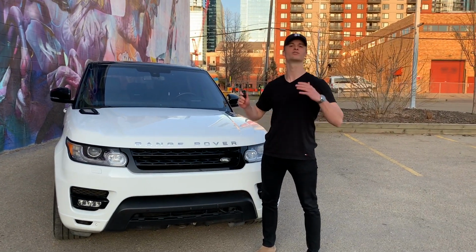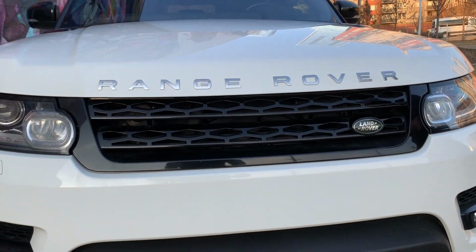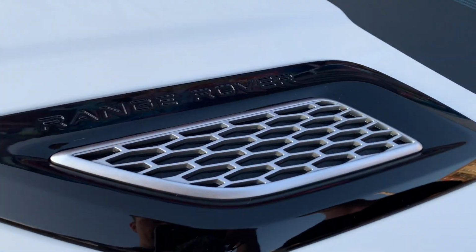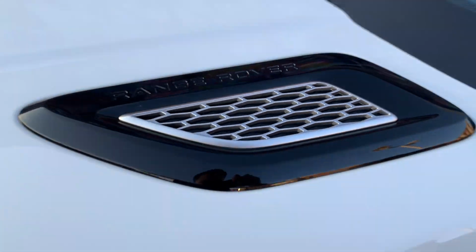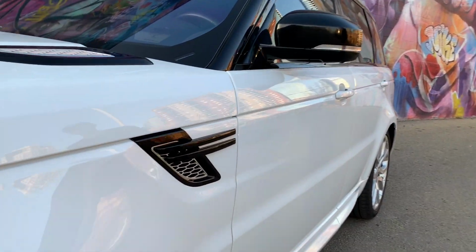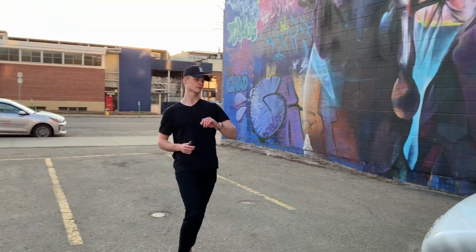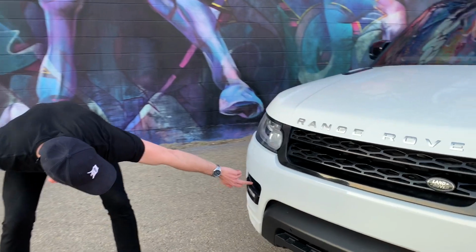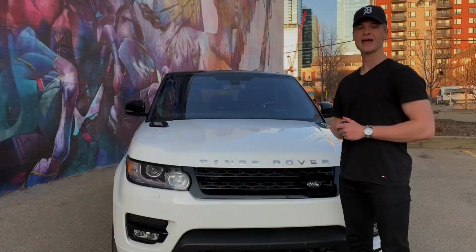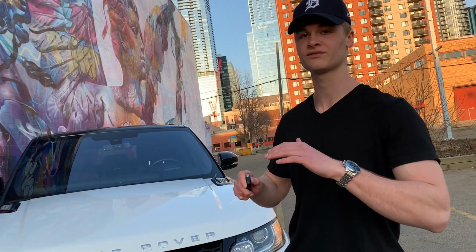Now, let's start at the front of the Range Rover Sport. We have this very nice grille with Range Rover right across the front here. We also have these vents that say Range Rover on the side. And then as we go to the side of the vehicle, we can see more vents. And then if I bring you back to the front, you're going to see more vents above the fog lights. And what I've always loved about these Range Rovers is the LED lights in the front. They've always made them look fantastic.